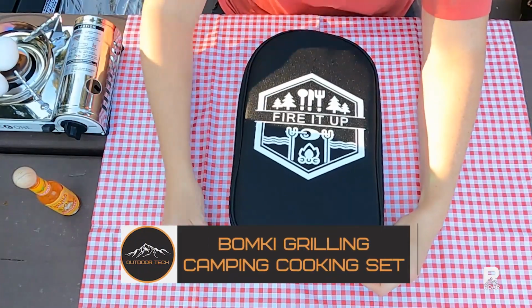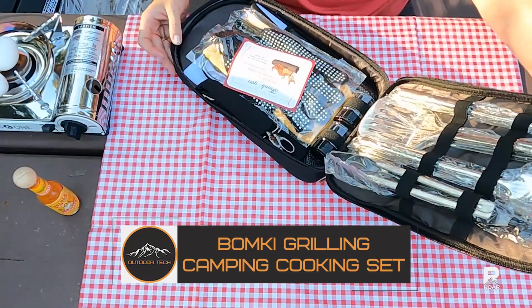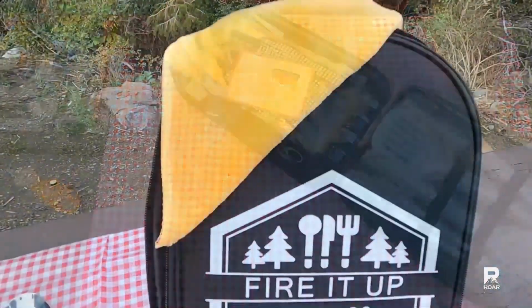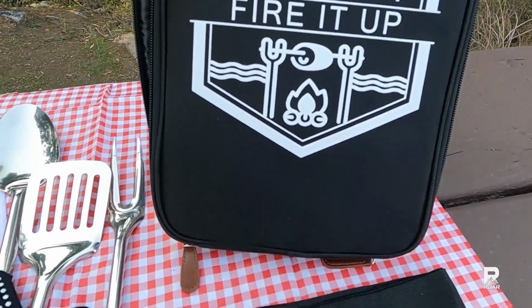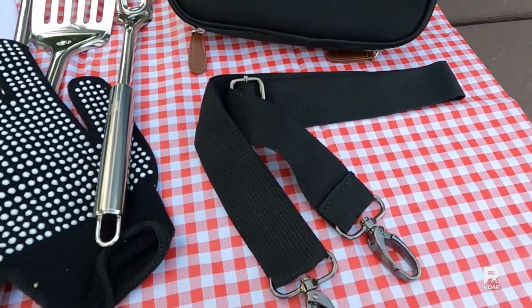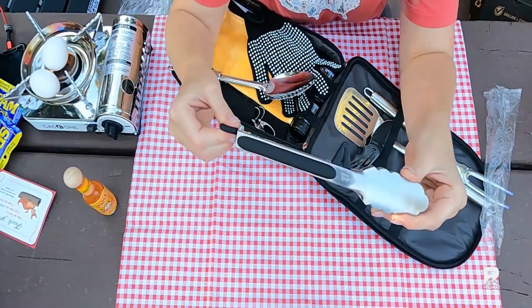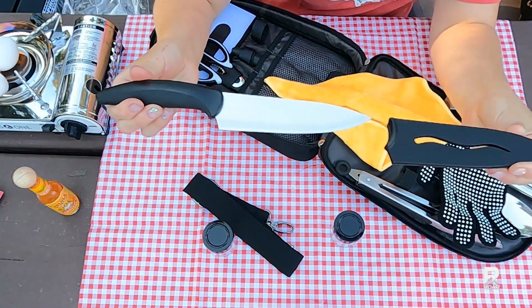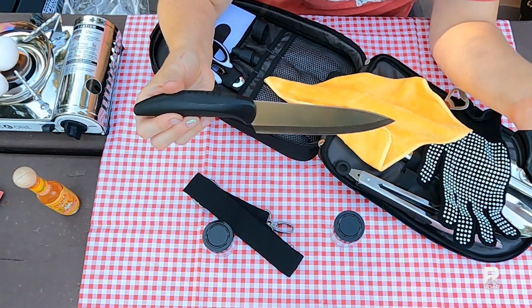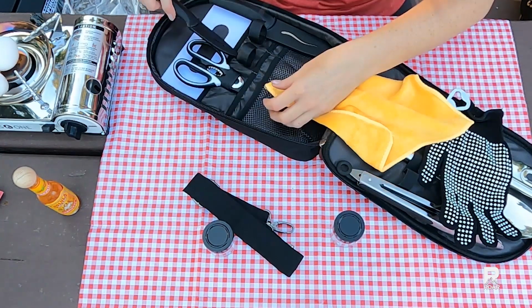The BOMKI Grilling Camping Cooking Set. This 13-piece set keeps you ready to get going wherever your travels take you with everything you need for grilling and cooking outdoors. The BOMKI Grilling Camping Cooking Set comes complete with cutting board, grilling gloves, microfiber cloth, lockable tongs, chef and paring knives, versatile scissors, cooking fork, grilling spatula, serving spoon, wine bottle opener, and salt and pepper shakers.